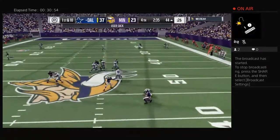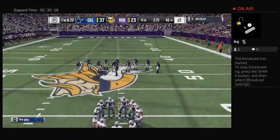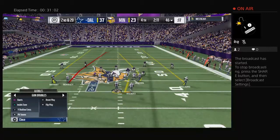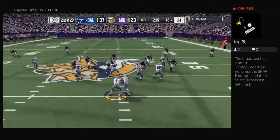And no escaping this time as he'll go down. They got him for a sack. Chad Greenway in from his linebacker spot. He's able to drop him for a loss of about 10. Off play action to Elliott.